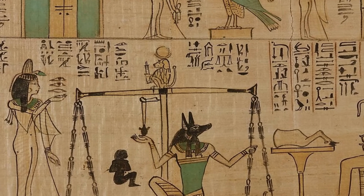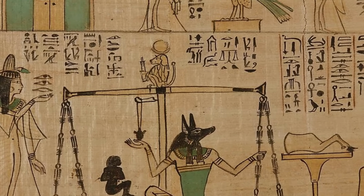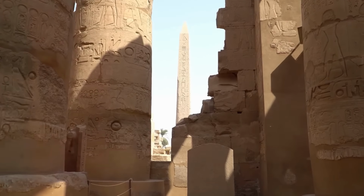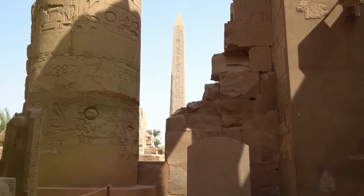For centuries, the secrets of ancient Egyptian scripts remained hidden. Scholars could only marvel at the beauty of the hieroglyphs without understanding their meaning. Then in 1799, a discovery revolutionized the study of ancient Egypt: the Rosetta Stone.